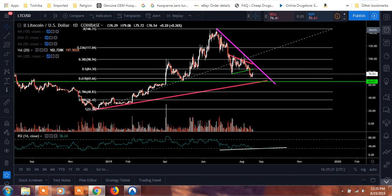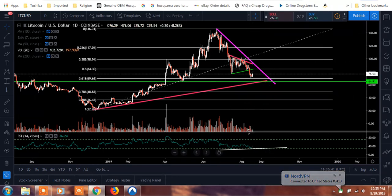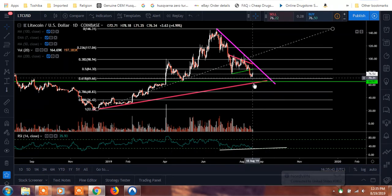Right now we're at $76.54. We're up 0.26%. What we're trying to do today is get follow through off that bullish engulfing candle that we set yesterday, and that was around 0.618 Fibonacci. And guys, the 0.618 was at $69.66. So we ended up seeing that bullish engulfing. I would have liked to see a little bit more volume with that bullish engulfing. And now today, we're trying to get some follow through.